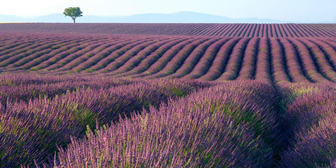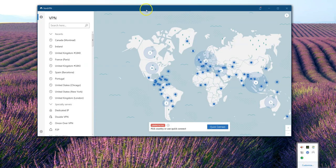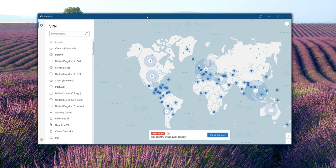You have to use something called a VPN. Now I'll show you here. VPN stands for Virtual Private Network, and it's basically an encrypted tunnel between your computer, phone, or tablet, whichever you've got the VPN service installed on, and an encrypted server somewhere in the world. Now, the primary reason for this is security.